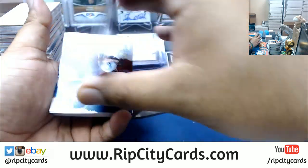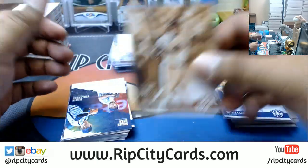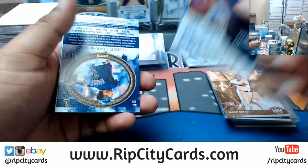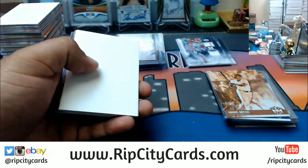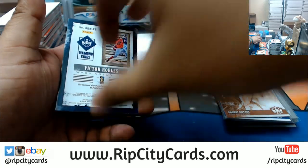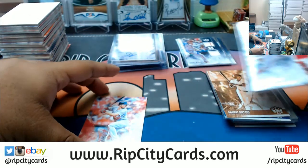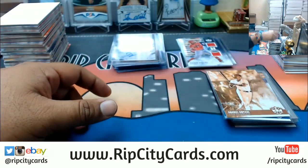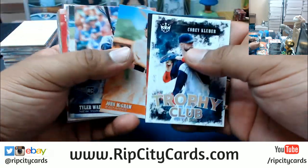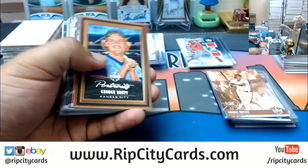Oh boy. I was hoping for an auto. Ohtani, Angels sepia variation. Jose Ramirez, red frame for the Indians. Victor Robles, dual relic for the Nationals. Paul DeJong there. Chuck Klein, red frame for the Phillies.